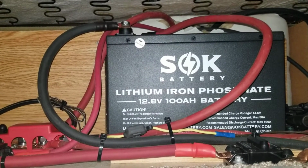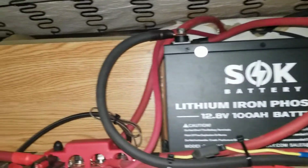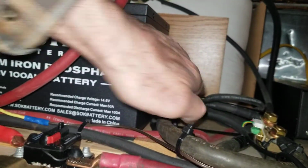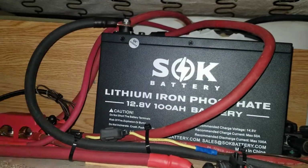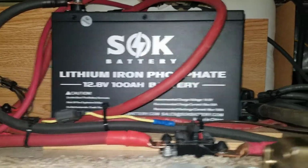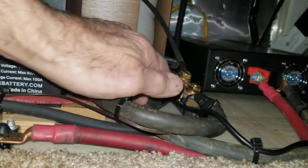So there's one in the outer compartment. It'll be insulated. And then there's one in here. And I went with buses. There's a bus there and a bus right here. So what I did is I made equal length cables for both batteries to the buses. And then you can see this is the shunt.